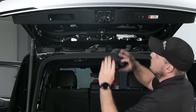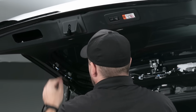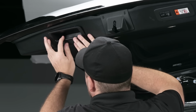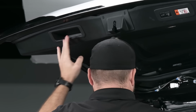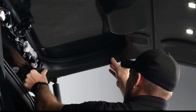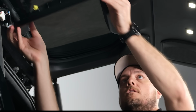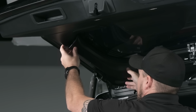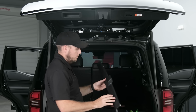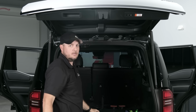We're going to replace our center cover. So again, tabs here, we're going to insert them in the hole. Slide that up until it locks into place. Our grab handle, and that will only really want to go in one way. So hook the bottom, snap the top in. Now we're going to install our corner pieces, starting here at the bottom. Do the same on the other side. And then we're going to grab the top trim, line it up, and snap it back into place.